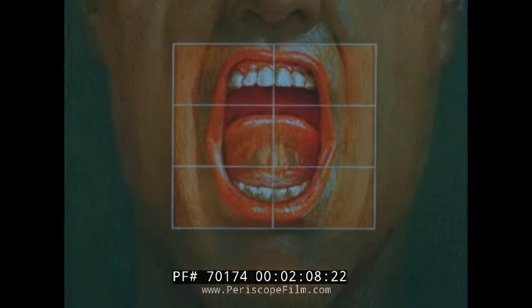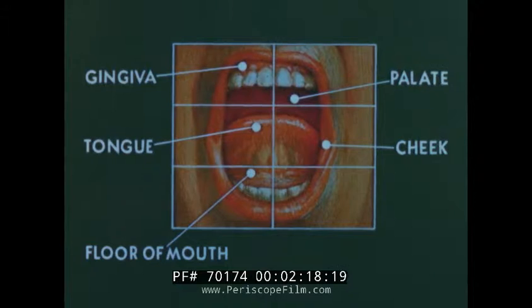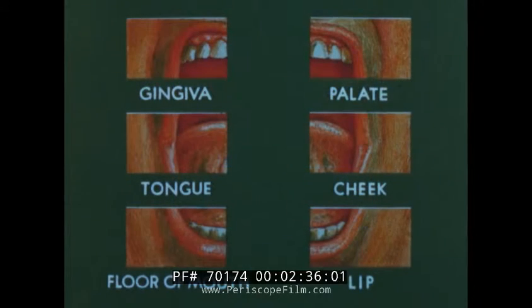In this motion picture, 6 common sites of oral cancer will be discussed: the gingiva or gum, palate, tongue, cheek, floor of the mouth, and lip. All of these sites are readily accessible to inspection, palpation, and biopsy, and therefore susceptible of early diagnosis and treatment. Despite this ready accessibility, a breakdown of the oral cancer problem reveals that the majority of these lesions are not recognized at a time when satisfactory treatment can be accomplished.